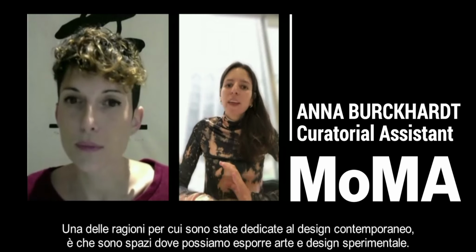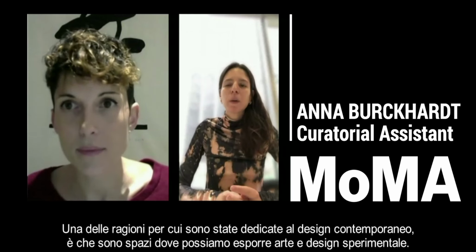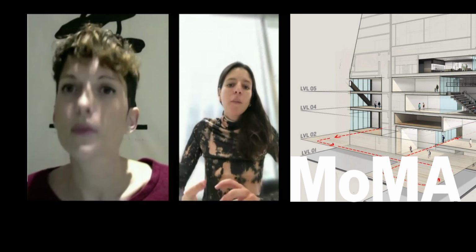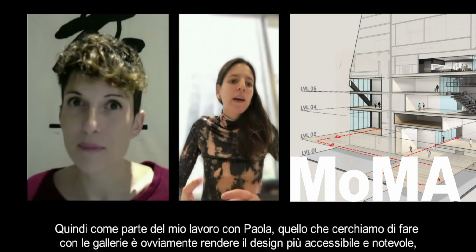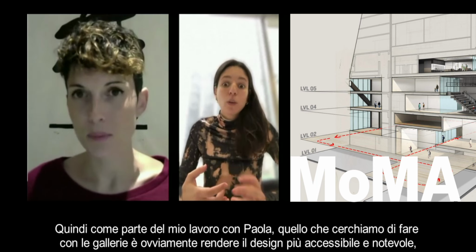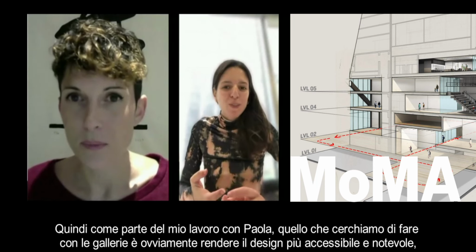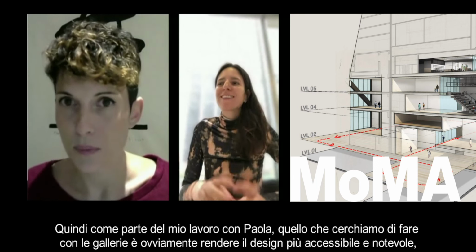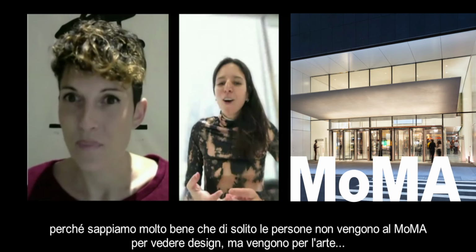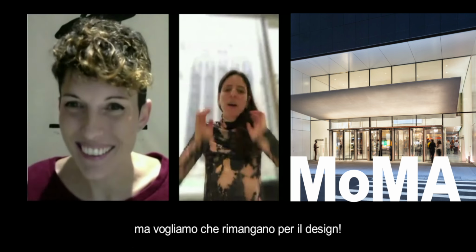And one of the reasons why they have been this home for contemporary design is because they're seen as spaces where we can showcase more experimental art and design. And so as part of my work with Paula, what we've been trying to do is think of this gallery as a way in which we can make design more accessible and more noteworthy, just because we are very aware of the fact that most people who come to MoMA come for the art and not for the design, but we want to make them stay for the design.